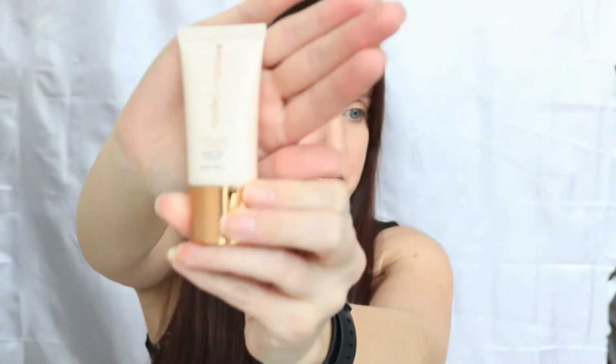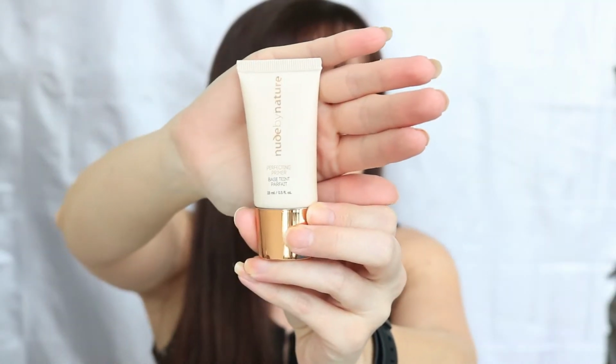I realized I don't have any primers that are a drugstore primer, at least to me, like a drugstore brand like Maybelline or Rimmel or whatever. So the primer I put on is this little Nude by Nature primer. And the reason why I'm saying this is a cheat is because it technically is available in the drugstore, and in my drugstores, at least Shoppers Drug Mart that I've been into, Nude by Nature is not with the fancy makeup, like the Clinique and the Smashbox. It's over with the rest of the makeup, so we're gonna qualify that as drugstore, even though it's pretty pricey.